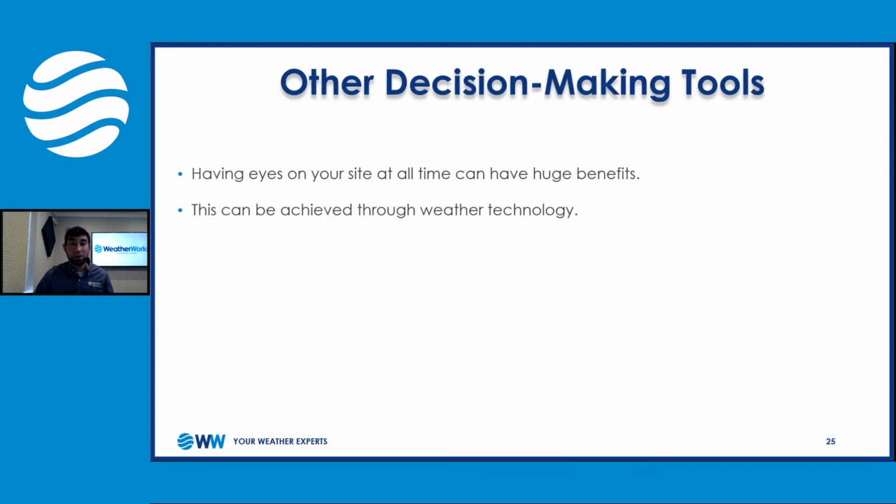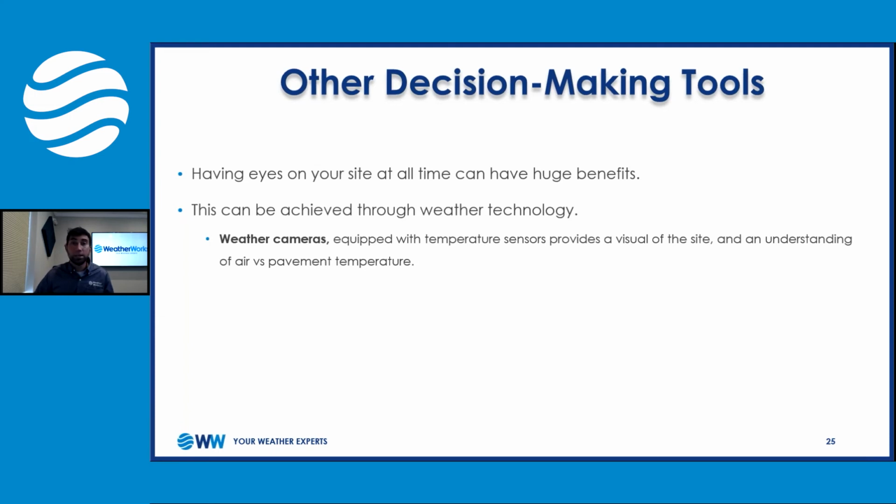So bringing this back to you, having eyes at your site can be very beneficial and can be achieved through weather technology. The easiest way to do this is looking at weather cams. There are plenty of networks out there where you can look at weather cams for free. You could even equip your own sites, and I'm sure a lot of your clients would be fine with this as well. You can equip them with weather cameras so you have visuals on those parking lots or roads or sidewalks at all times. Some weather cameras are equipped with not only air temperatures, they also give you an estimate of the pavement temperature, which can be extremely useful in the wintertime.